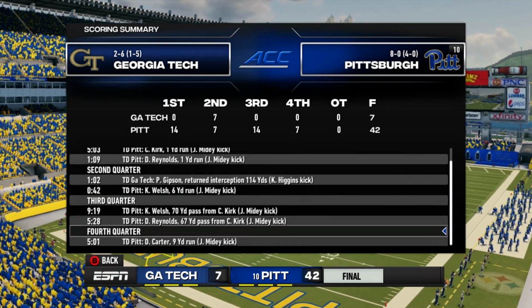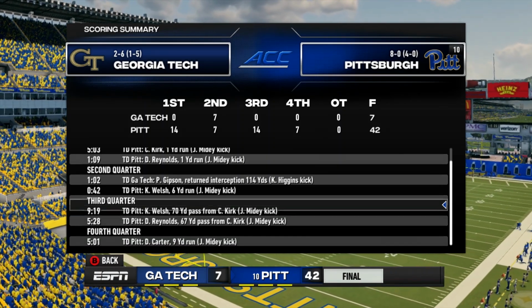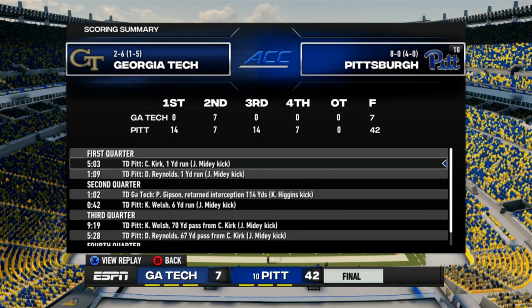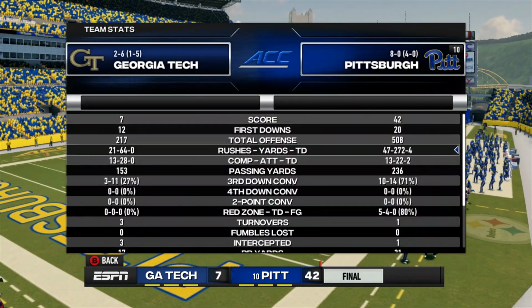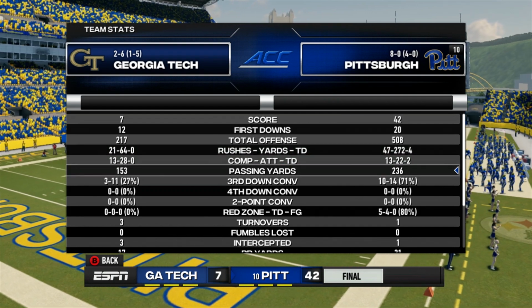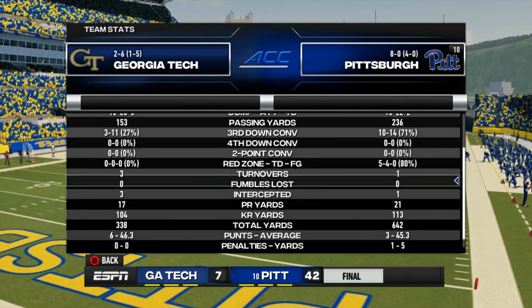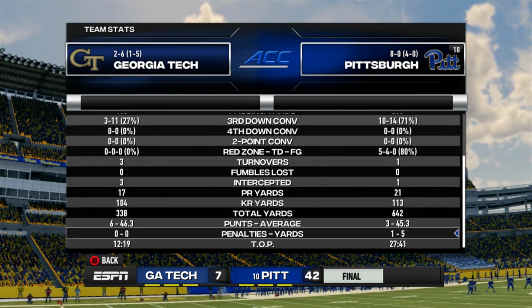114-yard interception return. That's not even physically possible. Farthest you get's 109. But I digress. Huge game for us. Really, really complete performance. Couple of huge passes. The third quarter is where we really broke it open with those couple of deep balls to KJ Welsh and Davion Reynolds from CJ Kirk. We were 10 for 14 on third down, which is unbelievable. And our defense held Georgia Tech to 3 of 11 on third down. So really, really impressive performance.